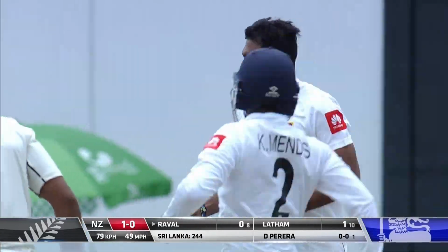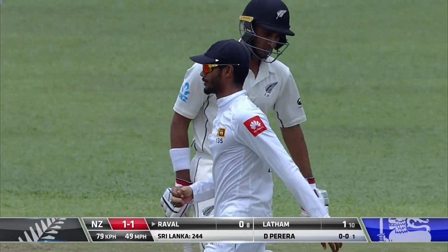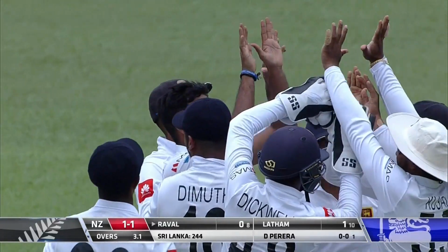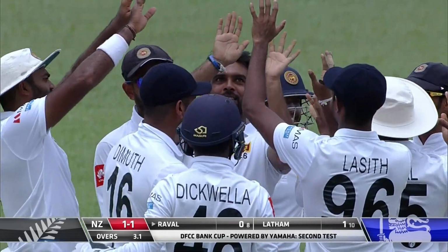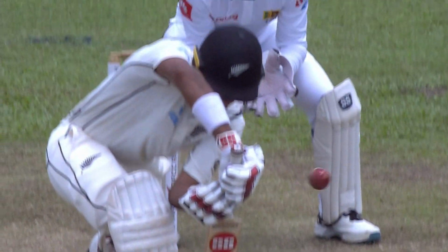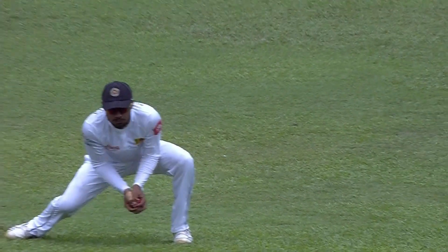Well, it's gone early in the piece. Not been able to read the off spin of Dilruwan Perera, and it's early dots for New Zealand. They lose their opener. Look at that. Look at it go up and then dip. Hit the new seam straight off the edge of Jeet Raval's bat.